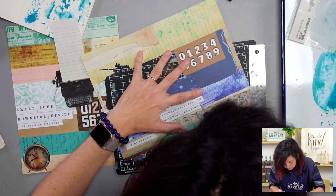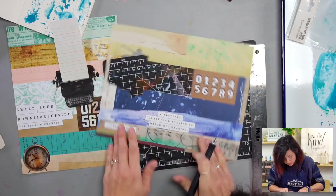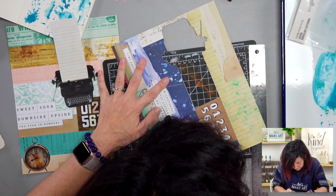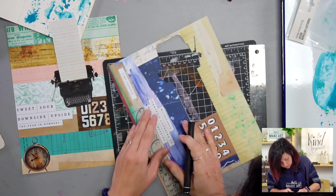You can use a debit card or a credit card. Yeah, or you can just cut it like this. I mean, it's no big deal. We're not trying to be precious. Yeah. Plus, you might cut your card.